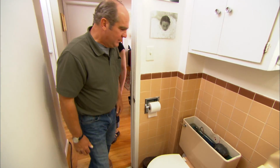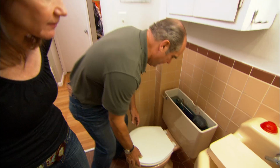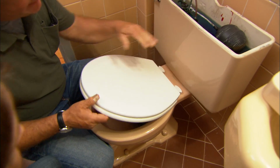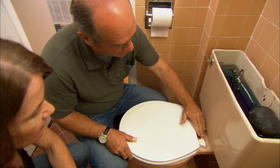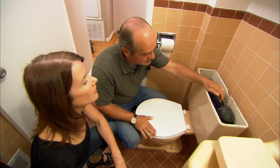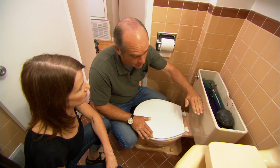All right, so we still have blue in the tank. Okay. And let's see. Oh my goodness, that doesn't look good. It did indeed leak from the tank down to the bowl. That means that flapper's not tight. And every time it does, the water drips, drips, drips. And now the fill valve comes on and adds more water, and that wastes water.